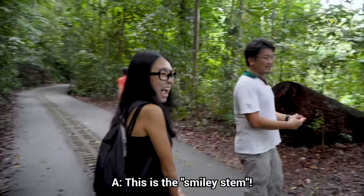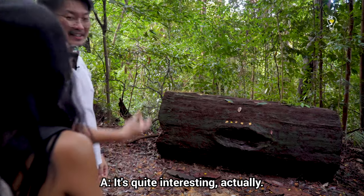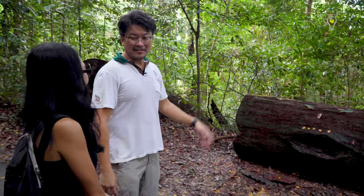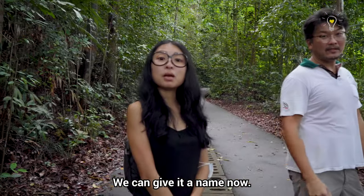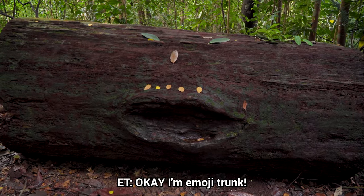Oh! This is the smiley stem. I like this one! It's quite interesting actually. Every weekend when you come here, every day, it changes. So it's one feature of Bukit Timah. It's quite endearing actually. We can give it a name now. What are you going to call it? It's the emoji trunk. Oh, I like it! Emoji trunk! You have a name now, your emoji trunk.